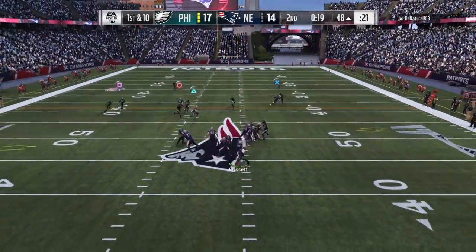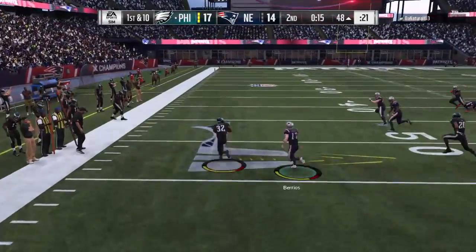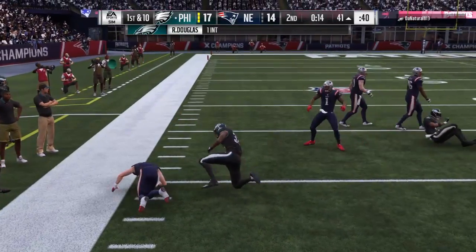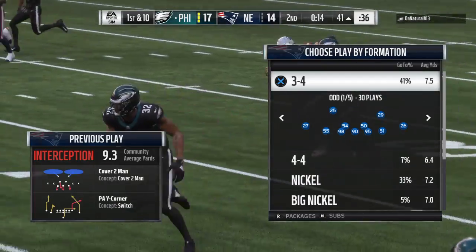On 1st and 10, Brissett, looking for Gronkowski, and it's intercepted. Rasul Douglas picks it. And his guys have got it back at the closing stages of the first half. Gronkowski, the intended receiver.